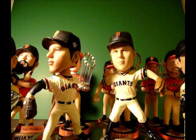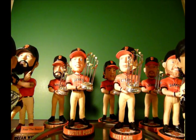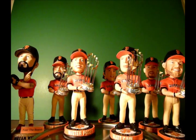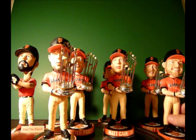And anyway, that's just my comparison. There is a huge difference in quality and craftsmanship in the Alexander Global Promotion versions of these guys versus the generic version of these Forever Collectible bobbleheads that are out there. In any case, that's my review of the bobbleheads.